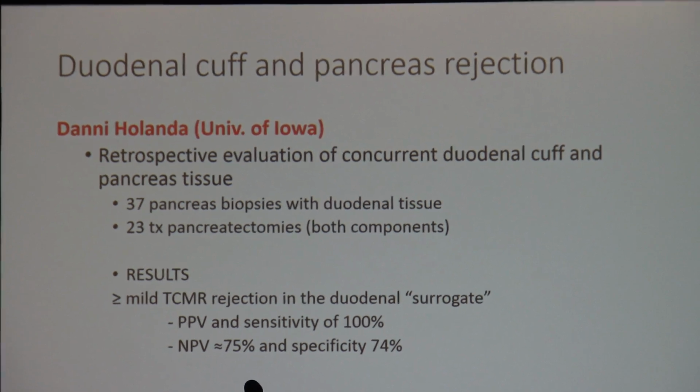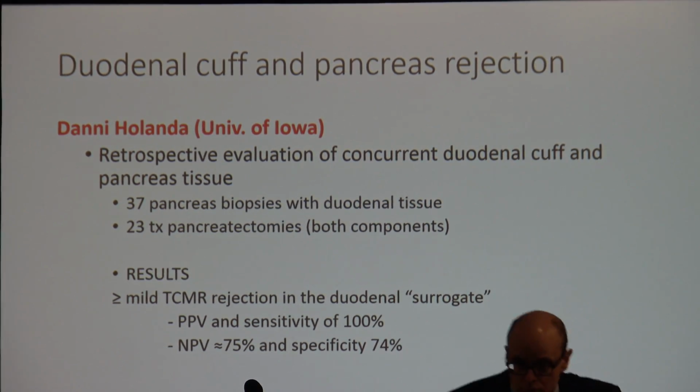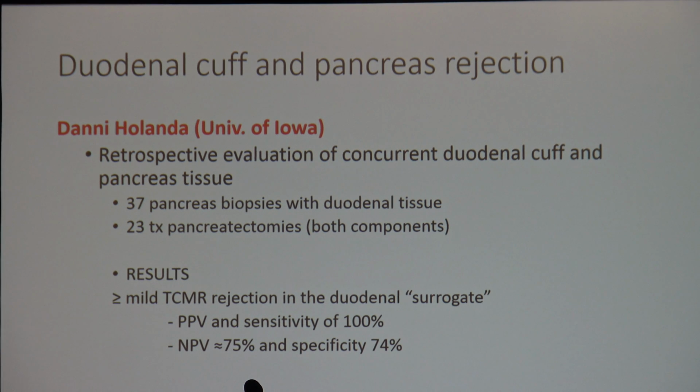Dani Hollanda presented the update of what she has been doing with the retrospectively collected samples that she's comparing, to have a practical view of what we actually see in these samples as we move ahead with the features. And she has 37 concurrent samples of duodenum and pancreas, where the presence of both tissues was essentially random when the pancreas biopsy was done, and pancreatectomies that have generous amounts of both components.